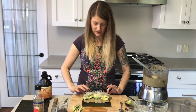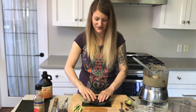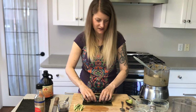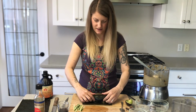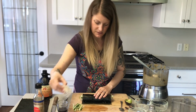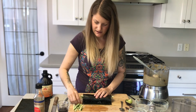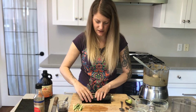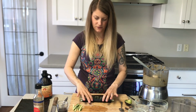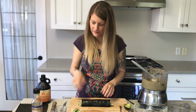Okay, then I'm going to grab the edge, hold the middle down, and flip it over. This is a massive nori roll. Okay, then I'm going to pull back the nori. Okay, and I need to get a little bit of moisture here on the end. And that is to help it stick. All right, so if you're doing a nori roll like this, you don't need those bamboo mats at all.